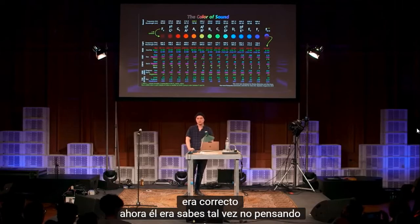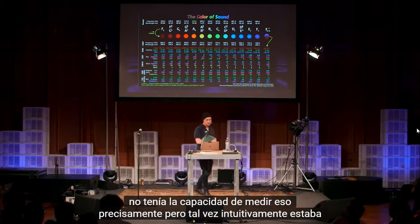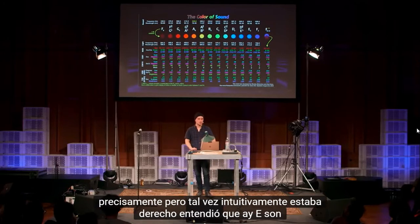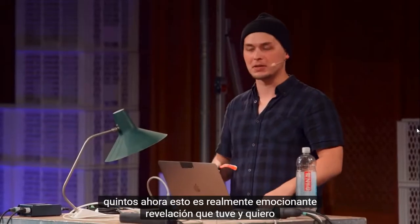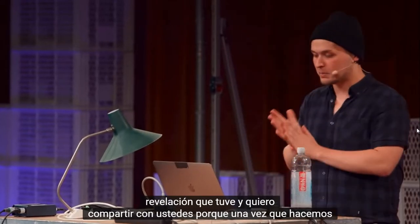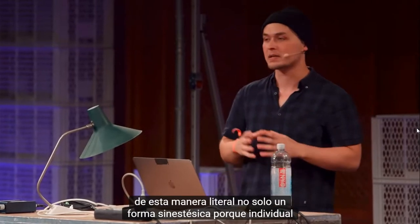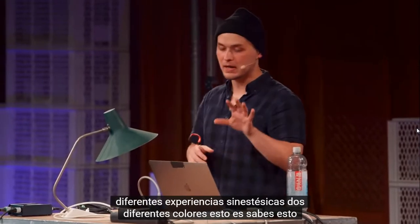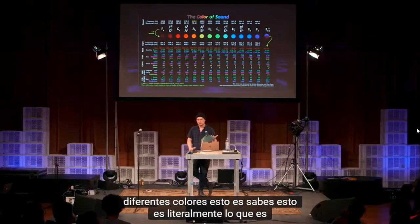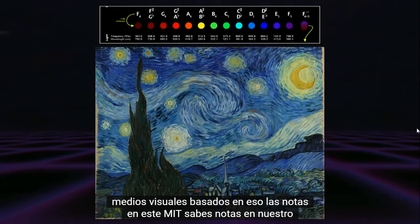He was right. Now, maybe he was not thinking in terms of terahertz because he didn't have the ability to measure that precisely, but maybe intuitively he was right. He understood that A and E are fifths. Now, this is a really exciting revelation that I had and I want to share with you guys. Once we make this connection between color and sound in this literal way, not just a synesthetic way, because individual people with synesthesia will have different experiences of different colors, this is literally what A is: orange. A is orange. We can now analyze visual media based upon the notes in our chromatic scale.